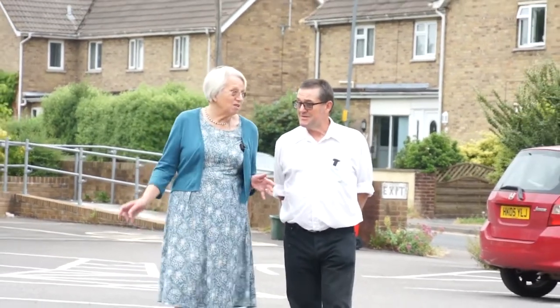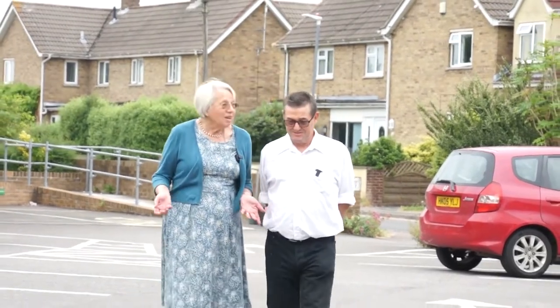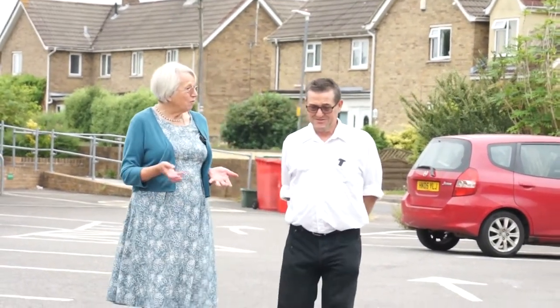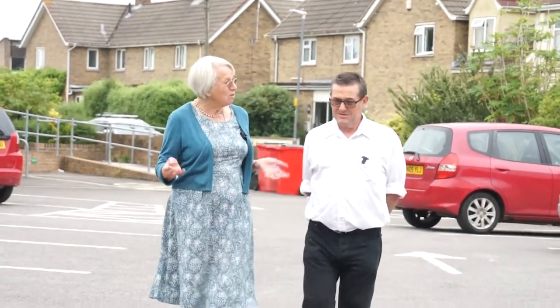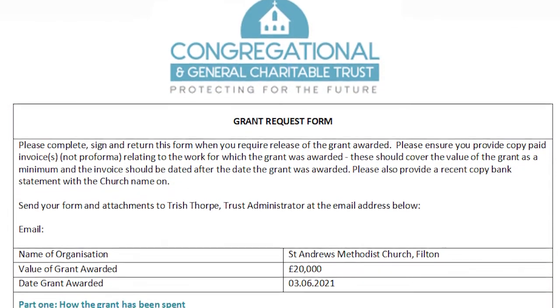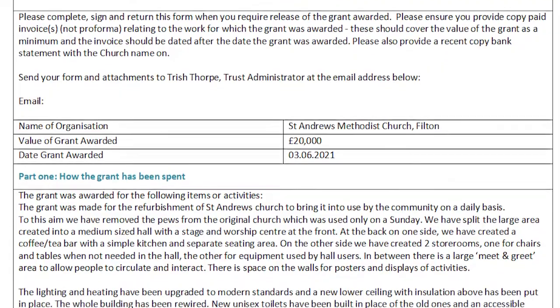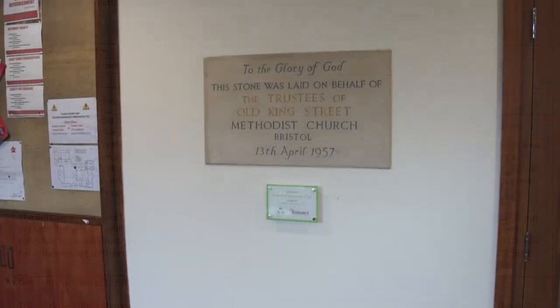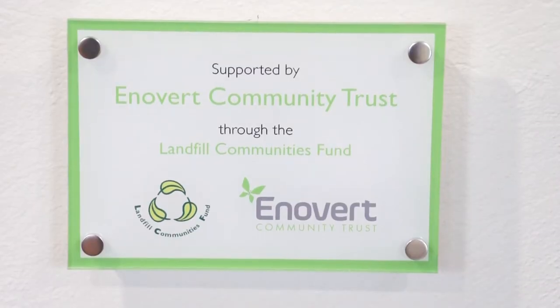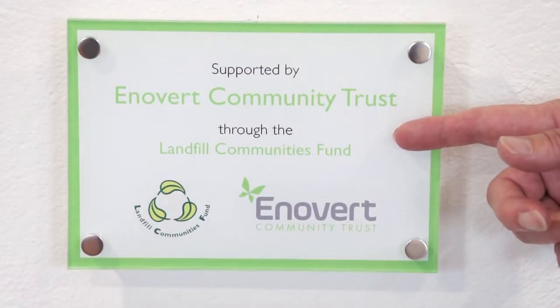Well, we started writing grant applications, lots of them. There are charities that fund this sort of work, including the Methodist Church, and they were very good and did give us quite a bit of the funds. We were recommended to apply to the Enevet Community Trust, which distributes the Landfill Communities Fund. They gave us £25,000 towards the accessible facilities.